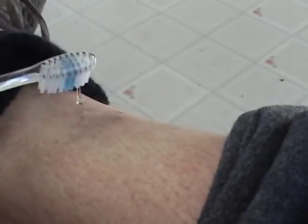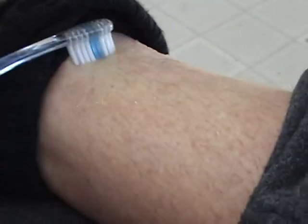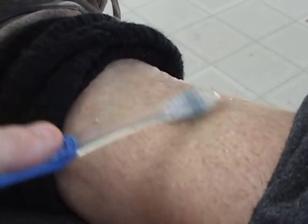So we get some more, put it on there, and do it some more. You can do it as hard as you want. Doesn't matter, because the little brush is not going to hurt a thing. Now on some, especially spider bites, there's a lot more saliva, and you can always tell a spider bite because it has 2 little holes right next to it. Wherever you feel the itch, you need to just work this stuff around wherever you feel it.